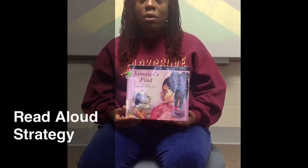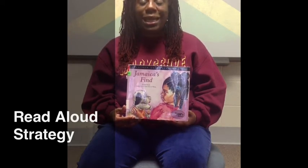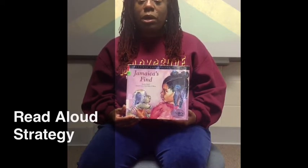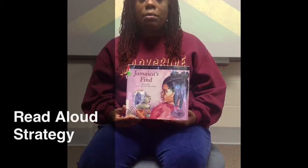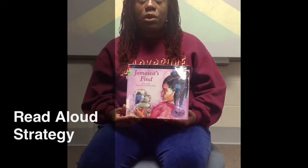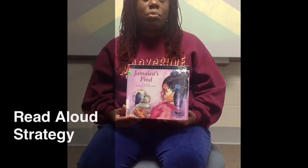The first thing we want to do when you're selecting a book is think about your audience. We know that we're going to be reading, and not just reading with, reading to, engaging in other literacy experiences with third graders, and there will be 3 sections of third graders. So we would select literature that would be appropriate for that age group. The book I'm going to use today is Jamaica's Find by Juanita Havill, illustrations by Anne Sibley O'Brien.